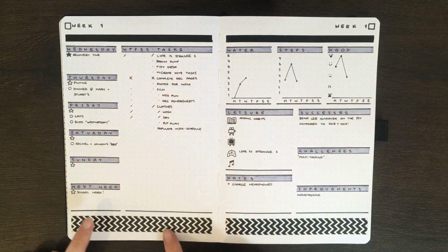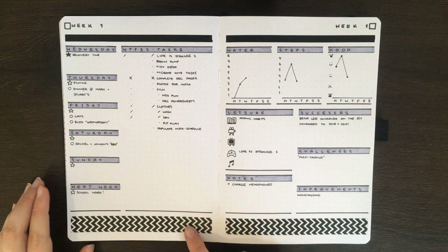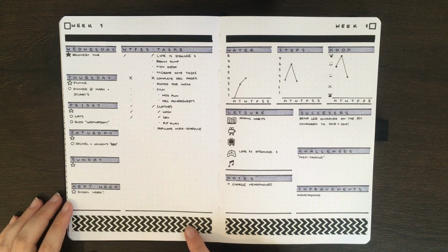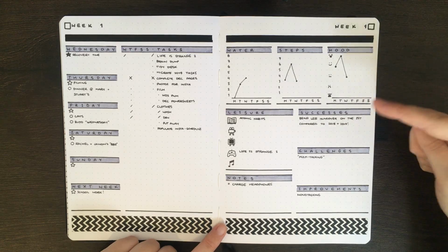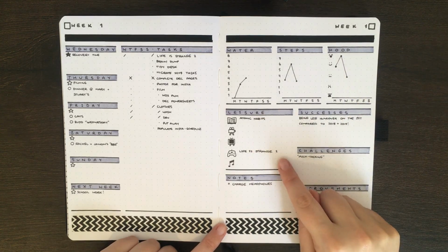You may also notice that I have a little space down here for next week, and that is 100% only because I failed to actually count out this space properly and ended up with an extra box. So along with my sections for my events and top priorities for each day, I have a section for a task list, my little trackers, and then a successes, challenges, improvement section, notes, and a little space here for the things I'm doing in terms of leisure time.